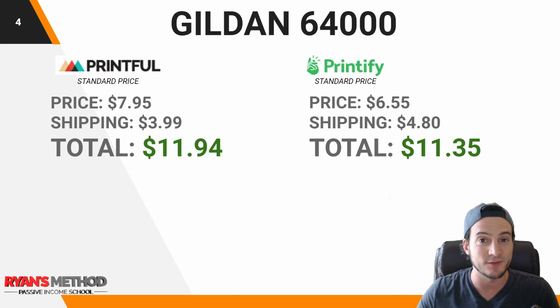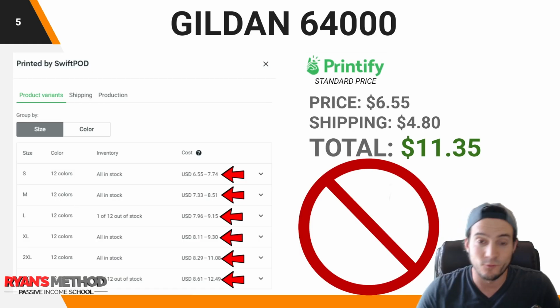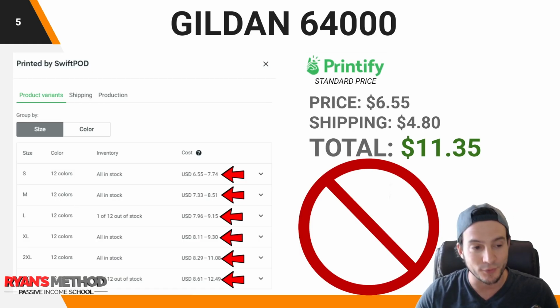Printful's shipping is flat rate $3.99. Printify's is flat rate $4.80. Okay, so now you can see that the gap is not as wide as we initially thought. It looks like Printful is charging $11.94, Printify $11.35, but we need to dig a little bit deeper into Printify.